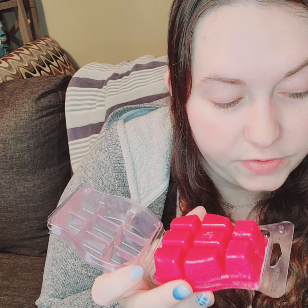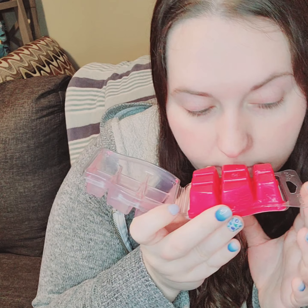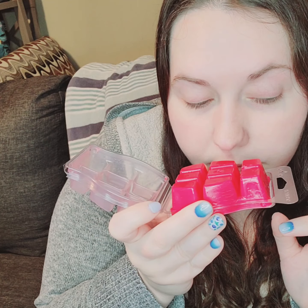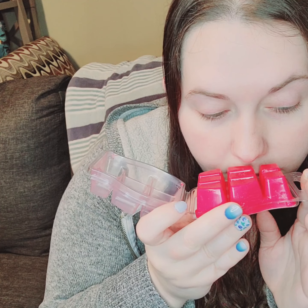Cloves and spices, 100% up top. I can smell a little undertone of orange up there too. The orange isn't strong and super overpowering in this though. It's very subtle. And then I smell the orange is a little bit stronger at the bottom, and the raspberry too.